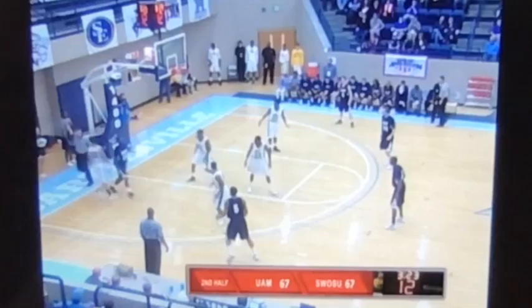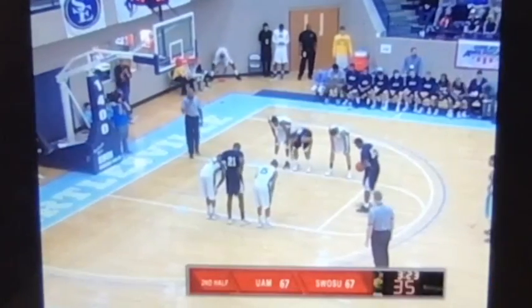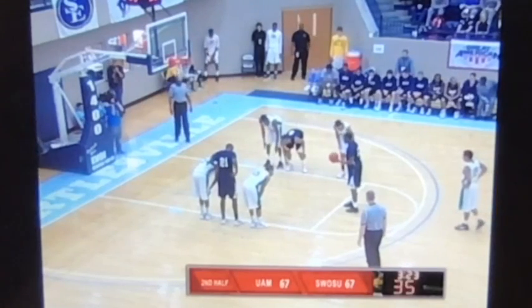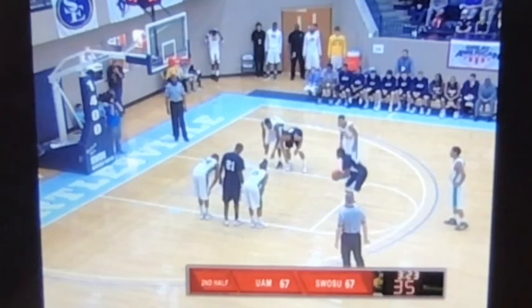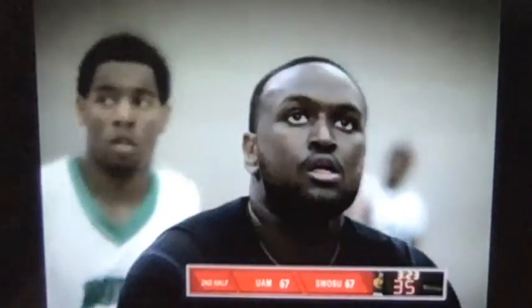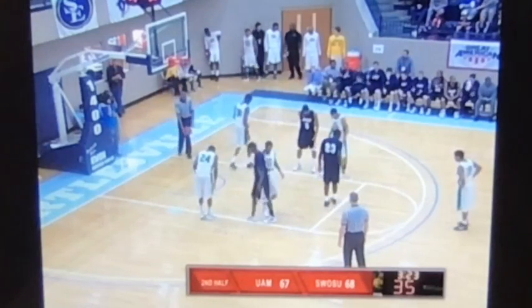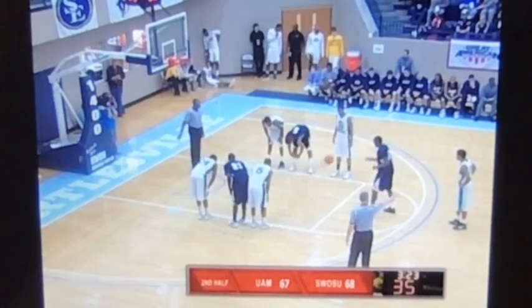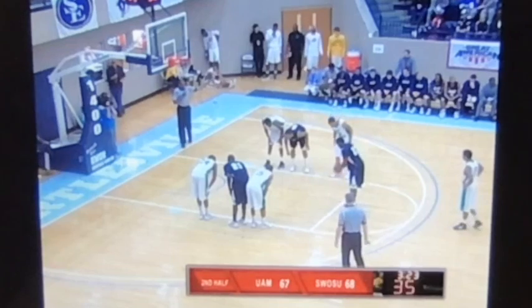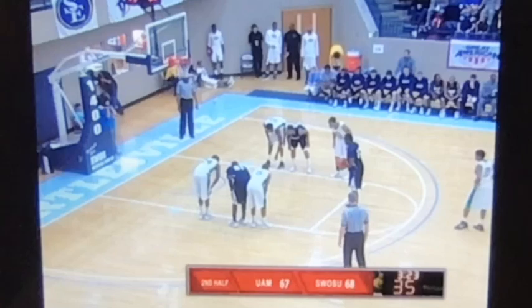Lots of green in this place today. UAM bringing a good crowd. They're witness to a great game right now, Grant. Here's Elliott. The pride of Bristow, Oklahoma. The shot on the way and in. We are in the bonus. Every foul is going to be at least a 1-and-1 until the double bonus. Lots of folks from Russellville rolling in for the Tech game coming up.